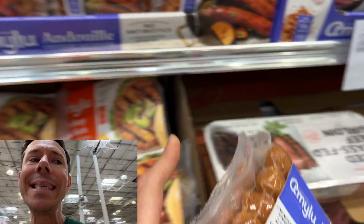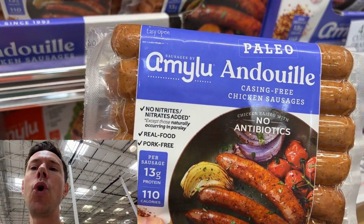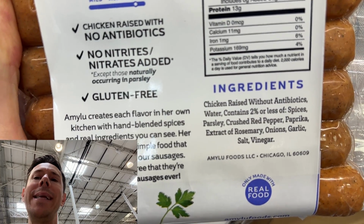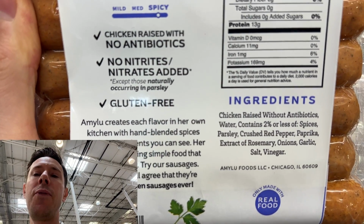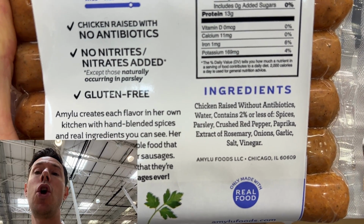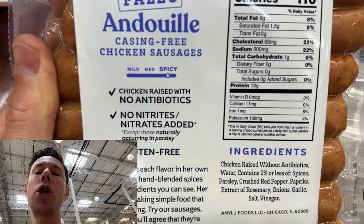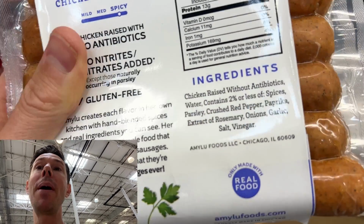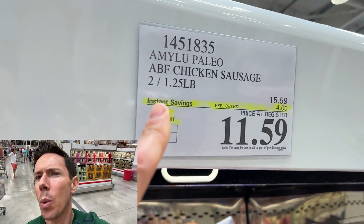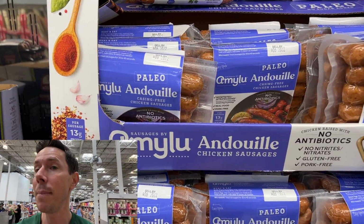So this is Amy Lou. Sometimes Amy Lou has organic, and those are always Bobby approved. The only reason why this andouille sausage is not Bobby approved is because the chicken is not organic. It's not non-GMO, meaning the chickens have a GMO feed of corn and soy. That's not Bobby approved. But for a sausage, it doesn't have any cruddy oils, mystery meat, processed ingredients, added sugar. So that's my only issue with it. But like I said, to get this at $11.59 or $1.25 a pound is a great deal and a better for you option. Not Bobby approved, but definitely a better for you option.